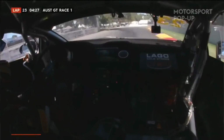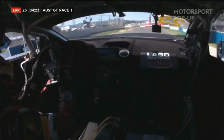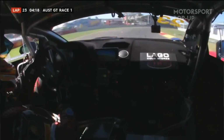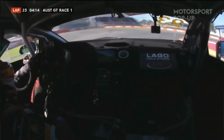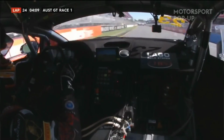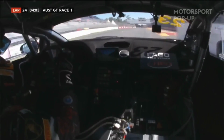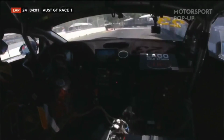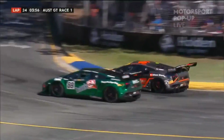James Bergmuller 14th, so we're watching Stevie Richards run around there. He's pretty much in the middle of the pack at the moment. Onto the ABS here. A drive-through penalty at this venue gives you about 23, 24 seconds worth of time, which is what Kelvin van der Linde had to serve earlier. So he would have been near that front pack had he not had to serve that.